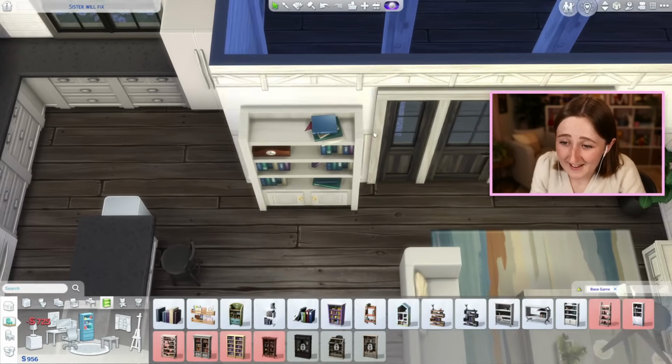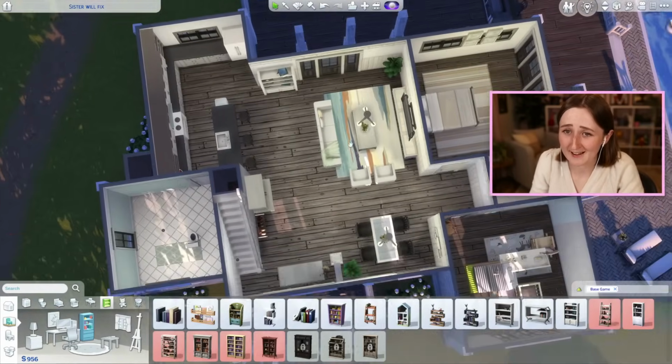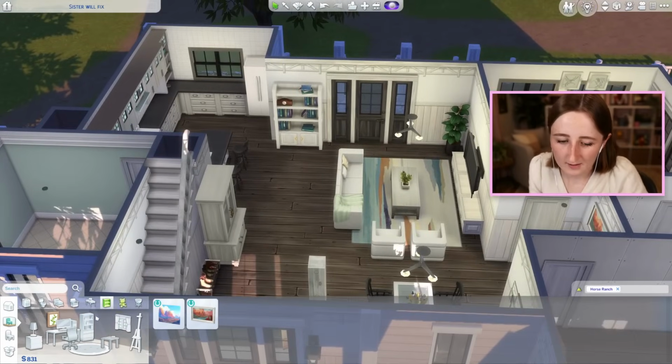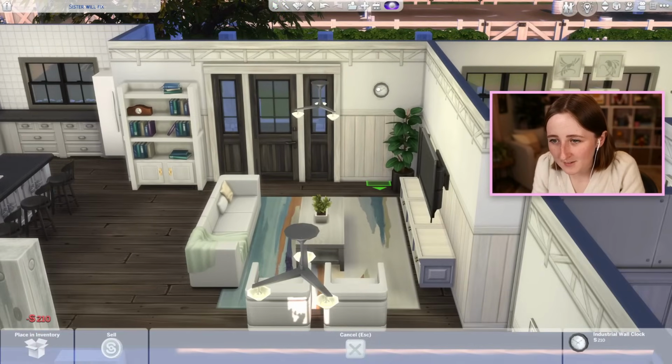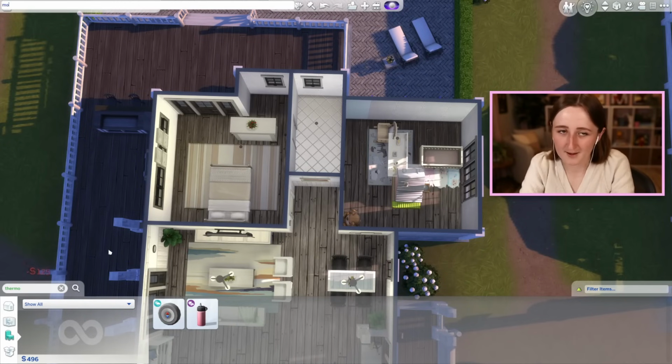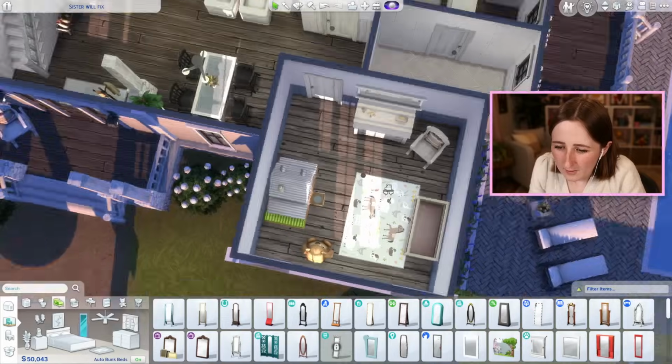I really like this living room. I think this is actually really nice. There's some cute paintings from the horse ranch pack that might help to add in some more color. And then in some of these random empty spots, I might put like a little clock. Would be helpful to have a thermostat. I'm sorry, I'm just cheating for money. I'm sorry.